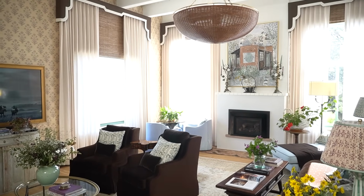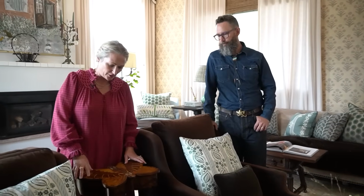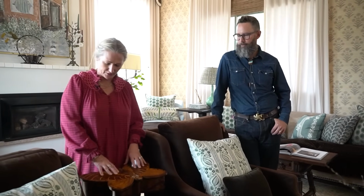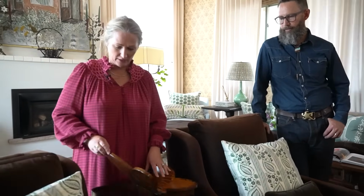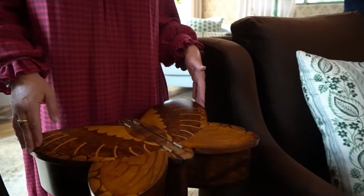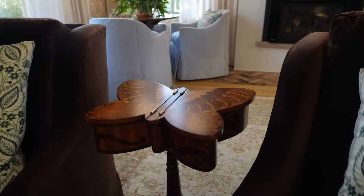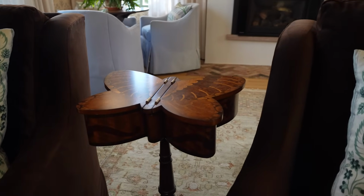Yeah, so this butterfly table by Theodore Alexander, it's a really beautiful marquetry, and can hide remotes and stuff like that. But I bought it because my dad used to call my mom his butterfly, and so this reminds me of them. I love this piece.